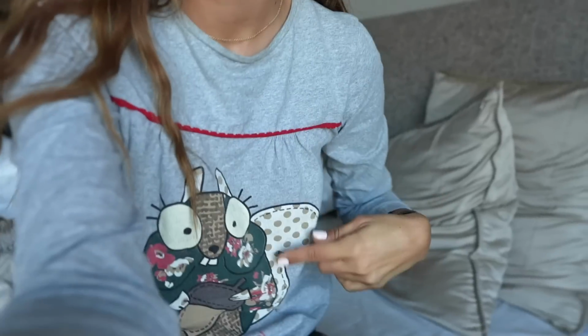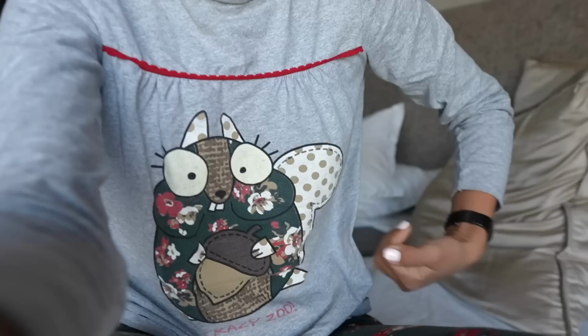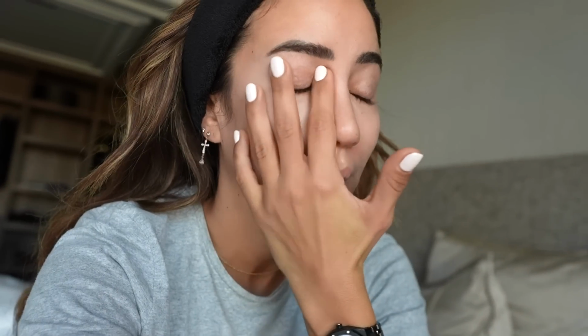But before I get going, look at this pajama. Can you see this pajama? Look, it's a little squirrel, I think. Basically, I ran out of sleeping t-shirts and I didn't really bring any pajamas, so I am wearing one of my childhood pajamas. The sleeves are short and the legs are so tight, it's unbearable, but it's still quite cute. I literally couldn't wait to call my boyfriend on video call to show it to him. We were just lolling basically.